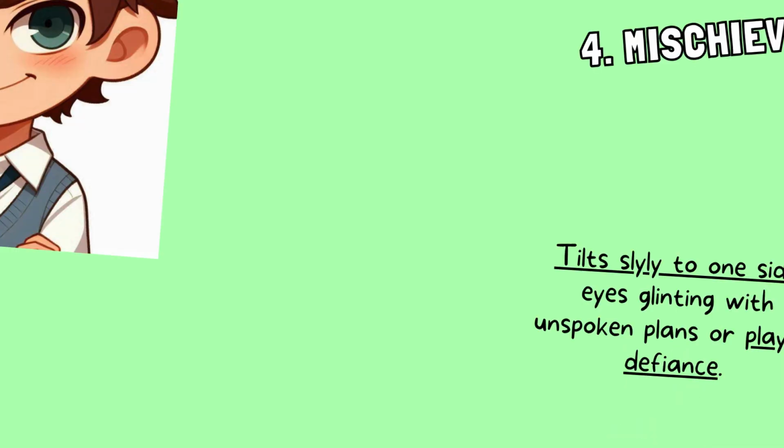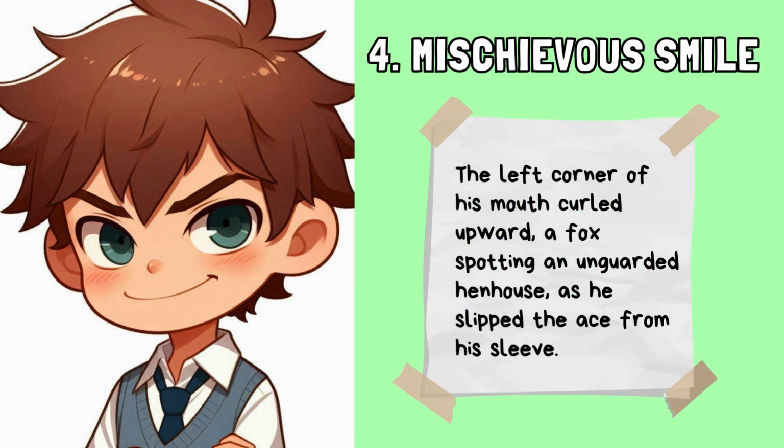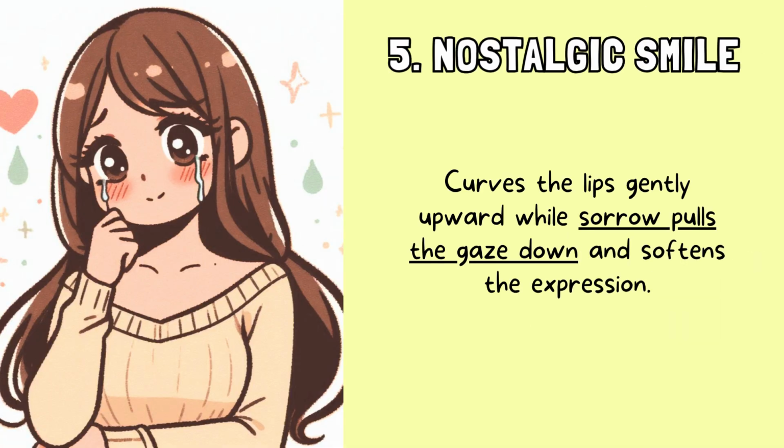Number 4, mischievous smile. A mischievous smile tilts slyly to one side, eyes glinting with unspoken plans or playful defiance. It hints at secrets, dares, or rules just waiting to be broken. For example, the left corner of his mouth curled upward, a fox spotting an unguarded henhouse, as he slipped the ace from his sleeve.